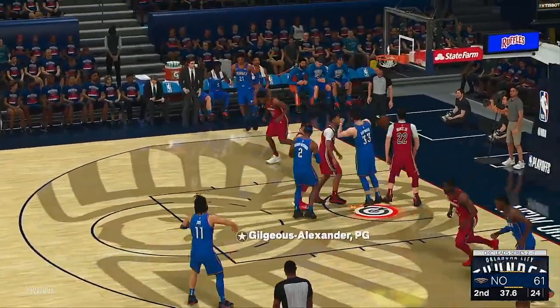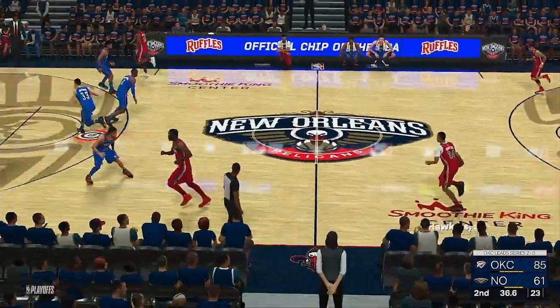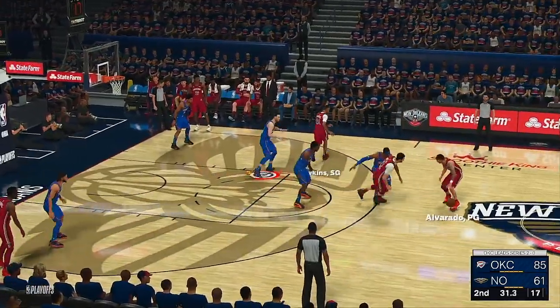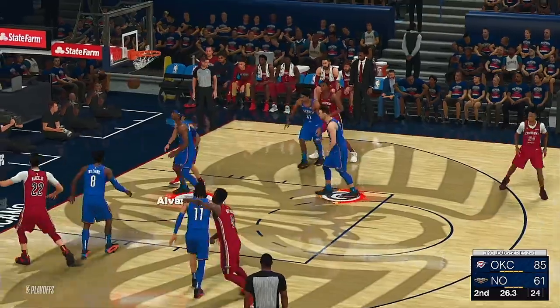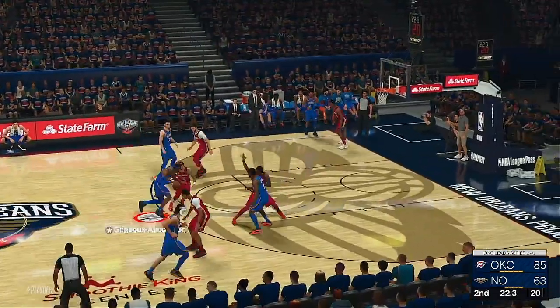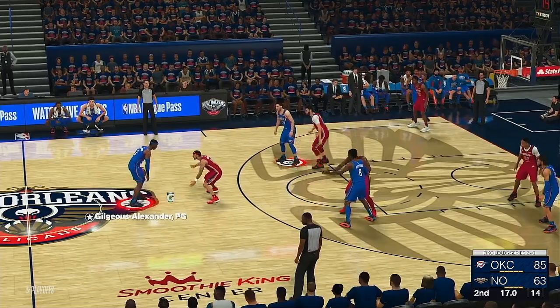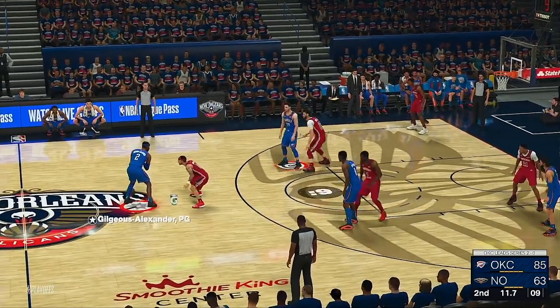It's Gilgeous Alexander with the drive. Chalk up 2 there. Defense shaking their heads. No idea how to stop him in this quarter. He's got him on the ropes. Here's Alvarado. Score the basket. His 2nd of 2 attempts. And despite the size disadvantage, attacking the heart of that defense. Yeah, no stopping him on that play. Sometimes even the taller defenders are helpless to stop him.